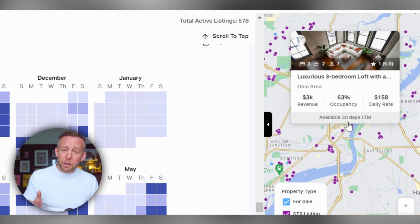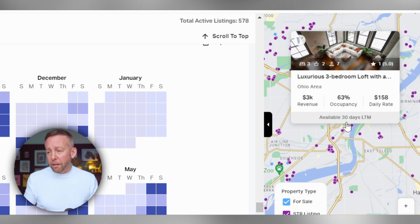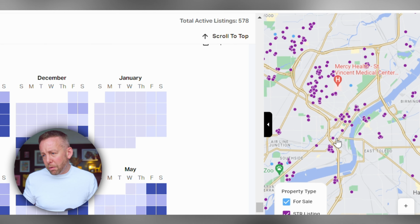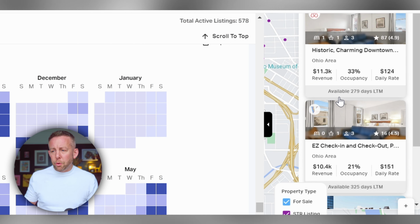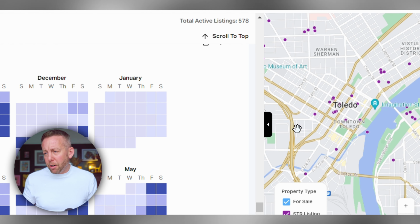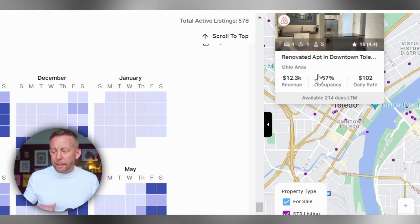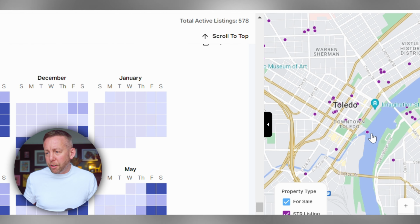Not a good start, although it's brand new. 1 review, 5 out of 5, 3K list revenue. This one looks new as well. There are a lot of brand new listings in here. So these are showing in downtown Toledo. These aren't amazing numbers, to be honest. This is a 1-bedroom, this is a 0-bedroom, but these numbers aren't massive. They're not blowing my socks off. Again, a 1-bedroom, relatively established, 12K revenue, not amazing.